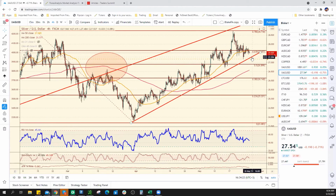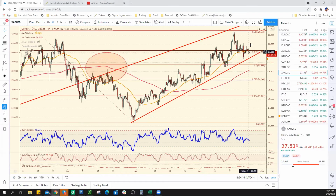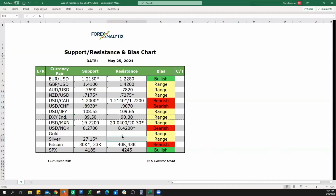That would be trendline support as well. I mean, that could be bearish for silver. So I'm going to go 27.15, and I'm going to put an asterisk there. I mean, we can't even get back above 28. So I'm going to write that down today.